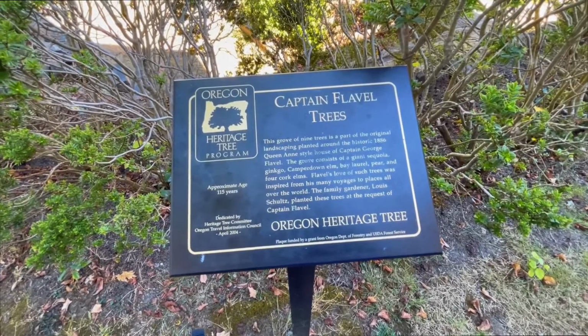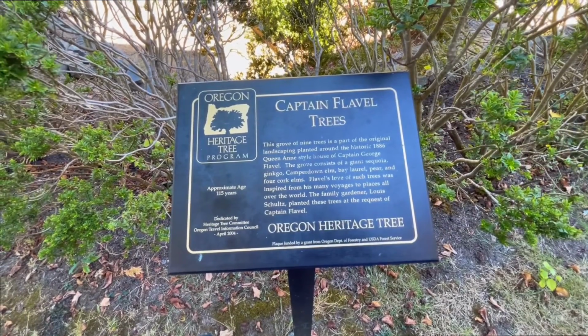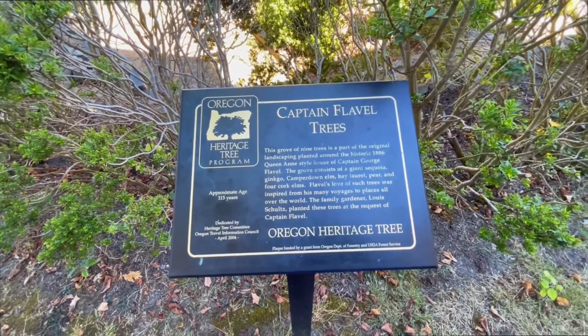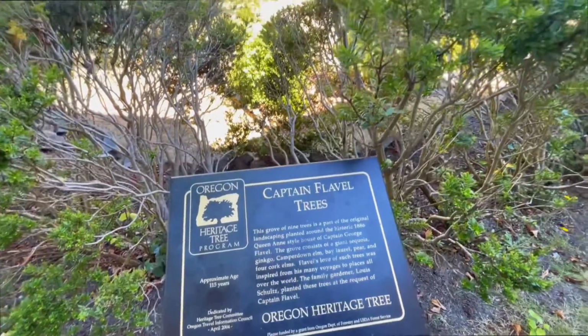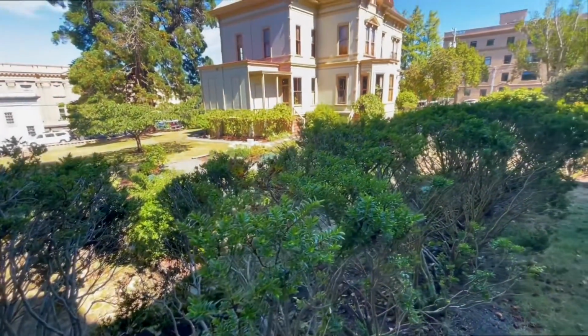Interesting fact, this grove of 9 trees is part of the original landscaping that was planted here in 1886 at this Queen Anne style house. So as we're looking at the Captain Flavel trees right here, these are some of the originals.